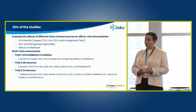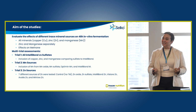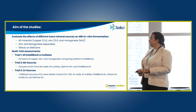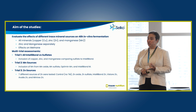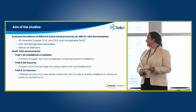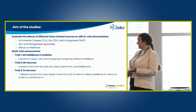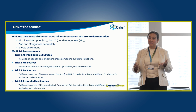Trial 3, zinc sources. So we started increasing the number of treatments that we had, increasing the number of data points. We have 7 different sources of zinc: control without additional trace mineral, zinc oxide, zinc sulfate, Intellibond zinc, Vistor zinc, Avela zinc, and Mintrix zinc. And then expanded manganese sources as well.